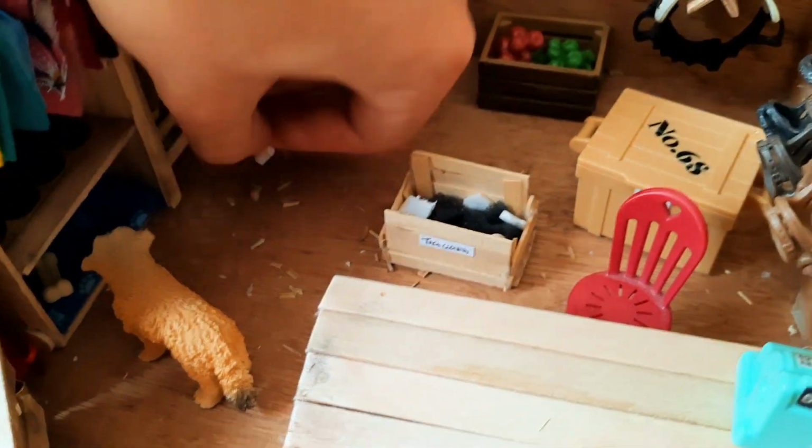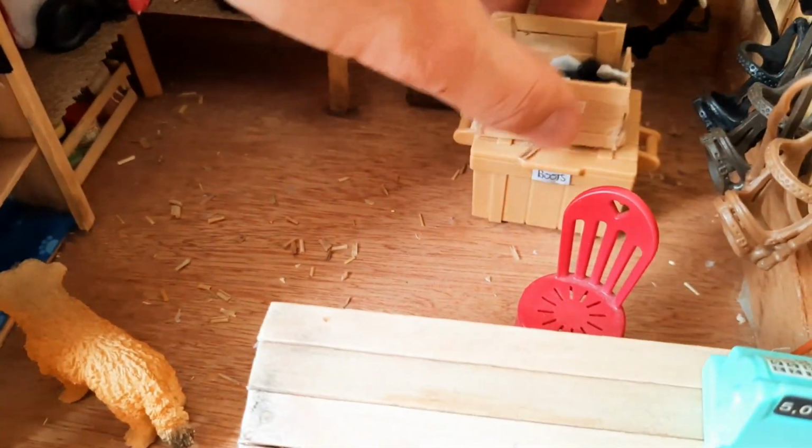Now the next one, oh god, it's really wedged in there. Hang on, oh, it's falling out. Yeah, it's tack cleaning. So we have different sponges and soaps for tack cleaning. And that's under there.